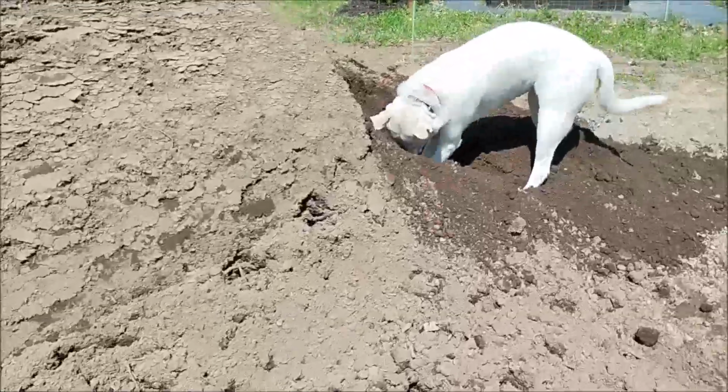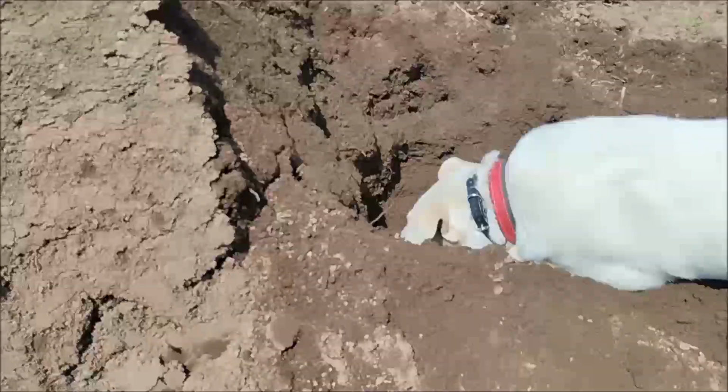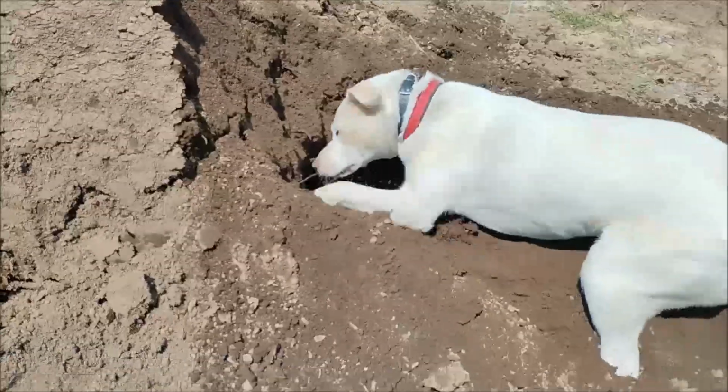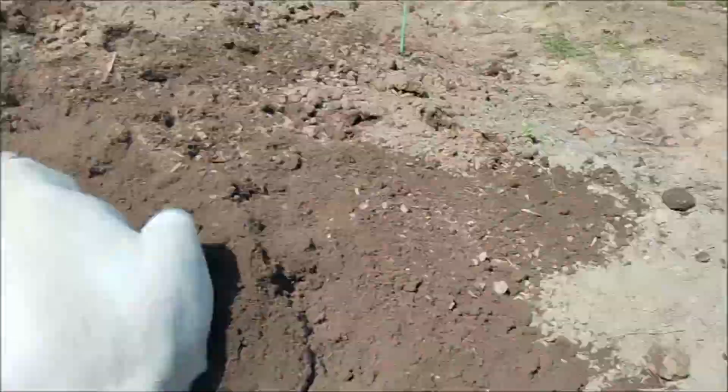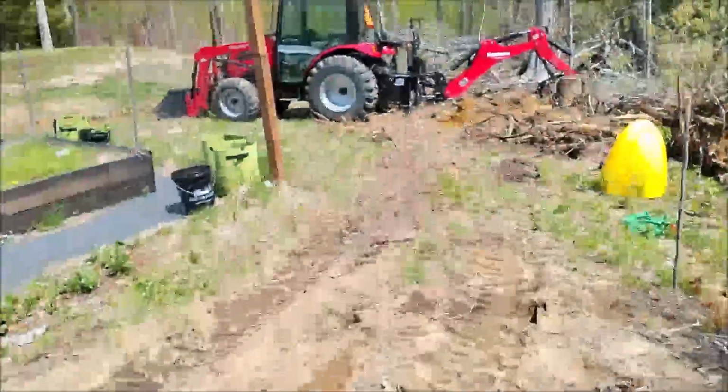Ellie's digging for something here. What'd you find? Anything good? Don't eat the worms. But that's for another day.